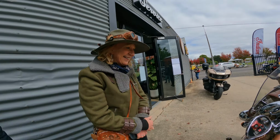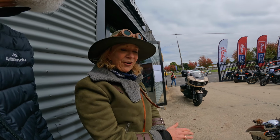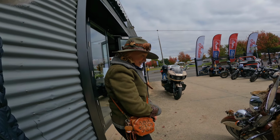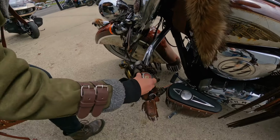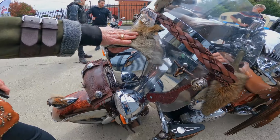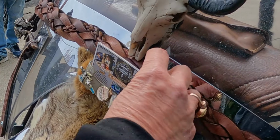It's fun, isn't it? Like, it's a fun thing. Nothing comes off there. Everything's properly attached. Yes. What else can I show you? I've got bits and pieces hanging off all over the place. Yeah. Coyote head. Oh, yeah. And my cards don't fly out either.